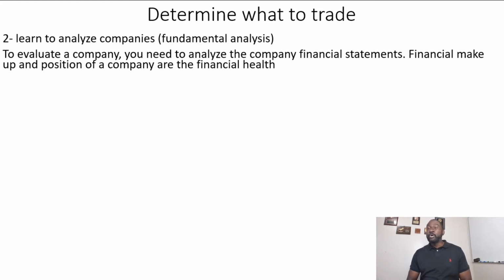Determine what to trade. One of the things you need to understand: you need to learn to analyze company fundamentals. I am a value investor. I'm following great investors. I'm learning about investing. Once in a while I do a couple of short trades, but I'm an investor at heart. I love investing for dividends for the long term, so I can get a good return on my money. Short term, not really my interest, but once in a while I do some short trading.